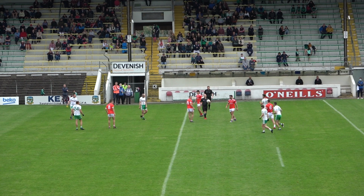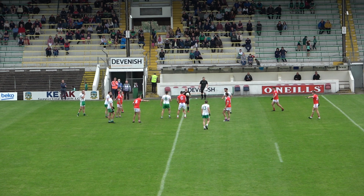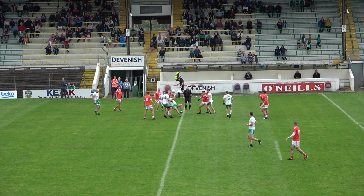Who do we put in for this? There's a heap of big men for Pats. We have number 8, who's the biggest man in the field. Kieran Lynch going in with James Toher. The two of them are in. Toher wins it brilliantly.